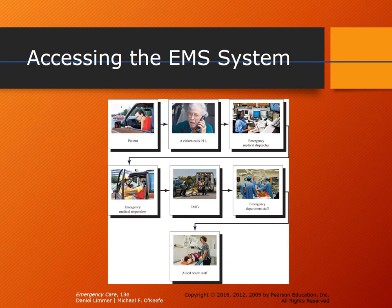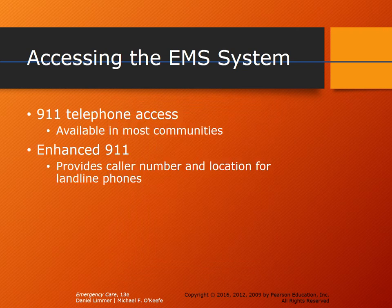And that's where you come in, the EMTs that are bringing the transport. So now we're at the point where we transport the patient to the emergency department, and the emergency department is responsible for taking over care at that point and then referring them out to allied healthcare staff or releasing them after treatment. So, how do people access 911?